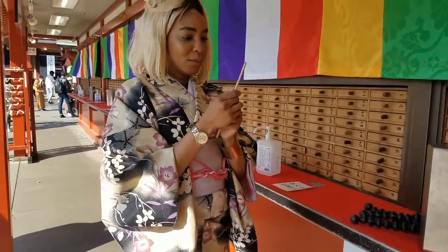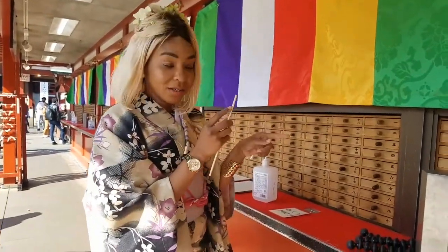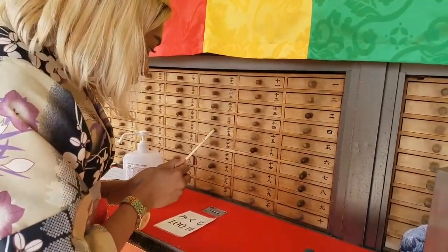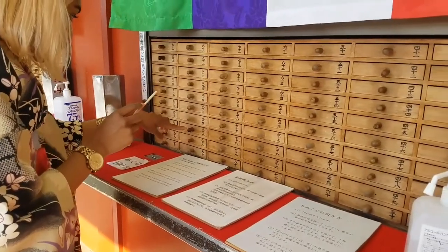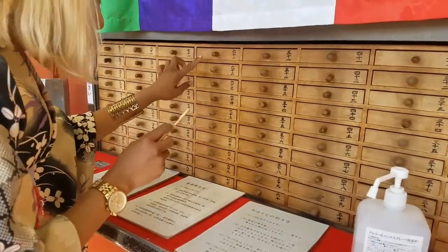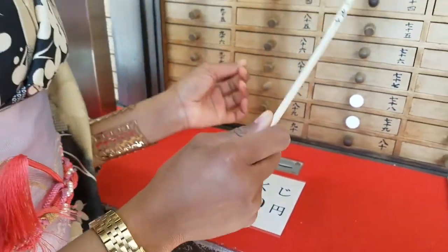Okay guys, now you have to match the kanji to the ones here. So let's try to find it. Let's find it really quickly. 10. And so this is my fortune and I'm gonna pull it out to see what it is.